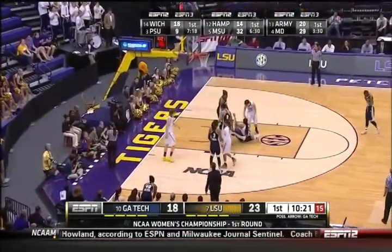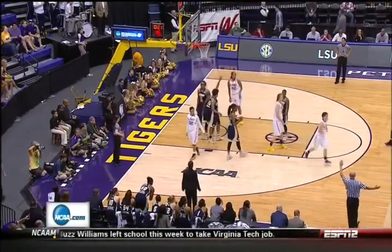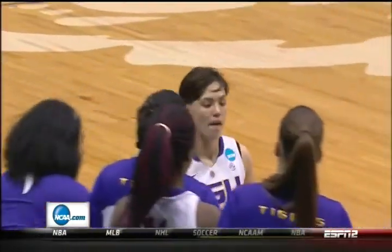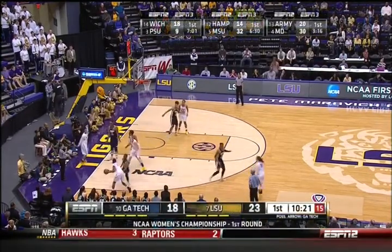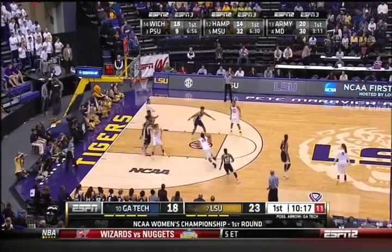Love that hounding, energetic defense of the Yellow Jackets. And you can catch the LSU men's team as it squares off against Larry Brown's SMU Mustangs. NIT second round tomorrow, 9 Eastern on ESPN. For information on every championship, check out NCAA.com, your official online home for all 89 NCAA championships.